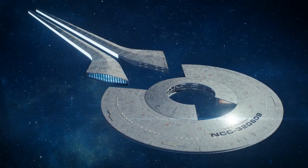And finally, again, pretty typical standard beauty shot, but it sure works. She's a pretty, pretty, pretty ship.